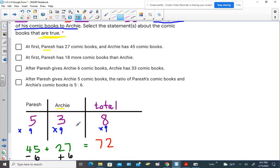Let's look at the second statement. At first, Paresh has 18 more comic books than Archie. So Archie has this number, right? 27. If we add 18, since "more" implies adding 18, does that match this number right here? So if you're saying, you know what, it does, then that's one you're going to pick because that would be true. If you add it up and you say, no, that doesn't equal that number, then don't pick that one.